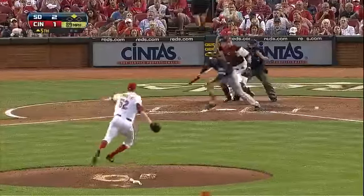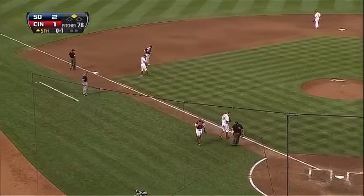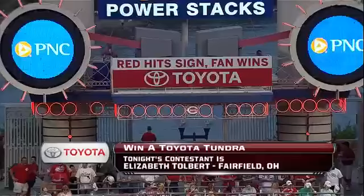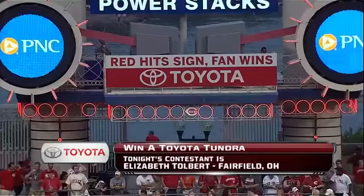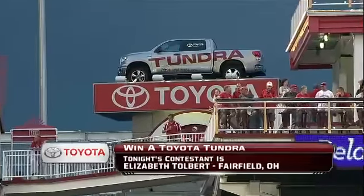Ross will try to bunt the runner along. That'll go foul. Hanigan had only one error, only one error in the game on the season going into tonight's game.